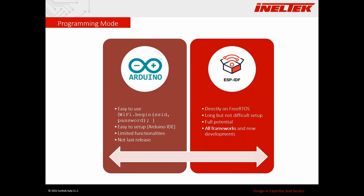The other way is to use directly the ESP-IDF, which are the official libraries by Espressif. So directly programming on FreeRTOS. And here you can use the full potential. It's a little bit more complicated at the beginning, but starting with the examples you will start very, very easily. Here you can use not only the latest development, but also all the frameworks.